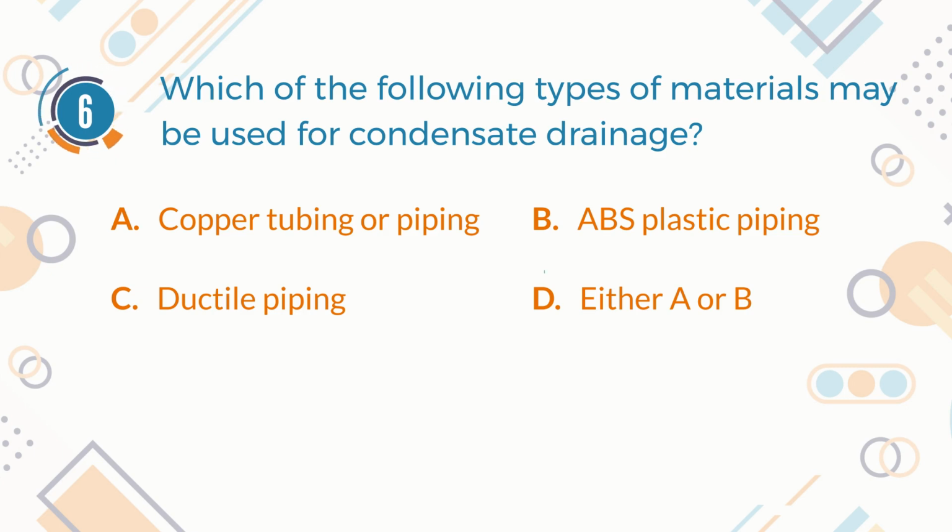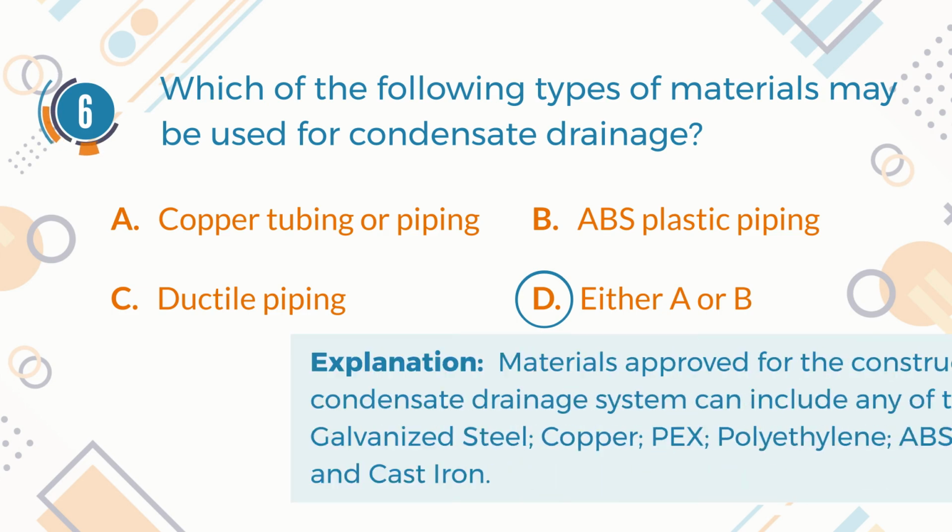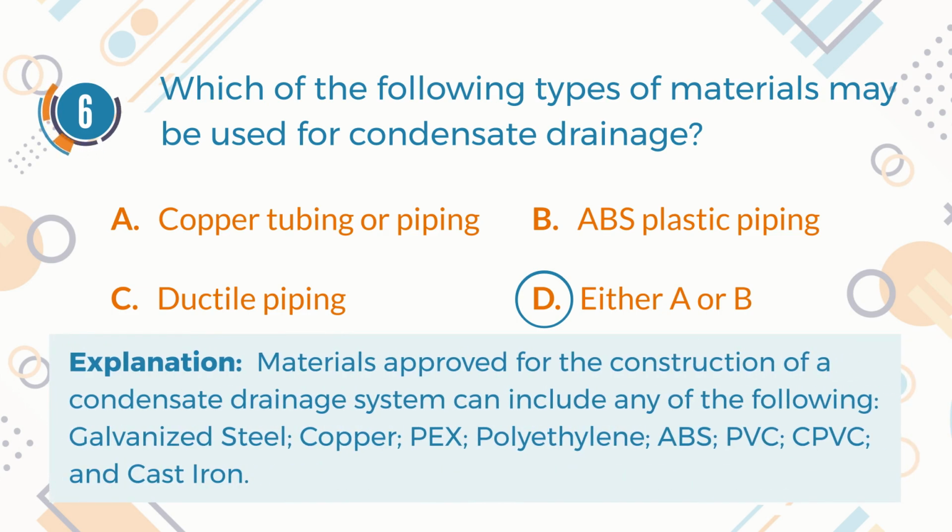The correct answer is D. Either A or B. Explanation. Materials approved for the construction of a condensate drainage system can include any of the following: galvanized steel, copper, PEX, polyethylene, ABS, PVC, CPVC, and cast iron.